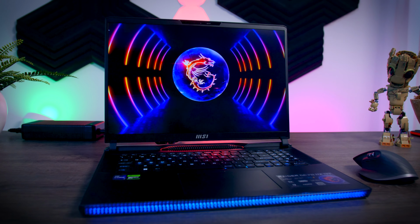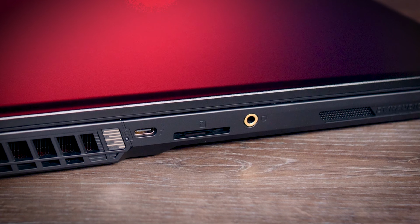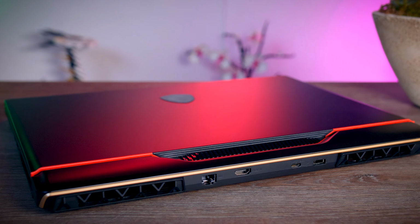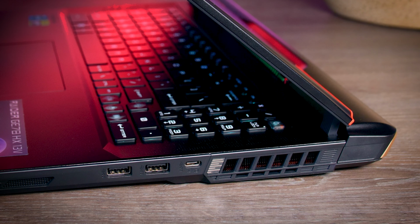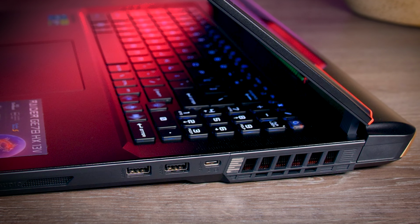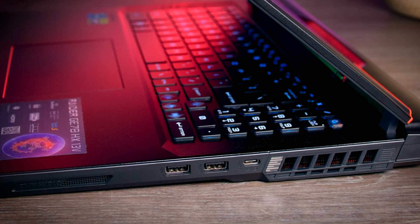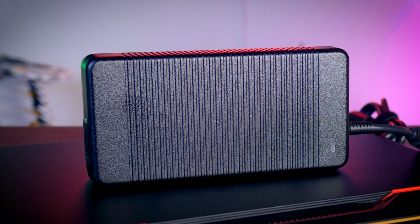In terms of connections, you get a Type-C port with Thunderbolt support, a full-size SD card reader, and a 3.5mm jack on the left side. On the back, there's the power connector, a Type-C with DisplayPort support, HDMI 2.1 and Ethernet connection. And on the right side, there's 2 Type-A ports and another Type-C port that can also be used for USB charging. Now that is really useful if you do need to take it somewhere, especially considering the size of the 330-watt charger. Just don't expect to game on a USB charger.